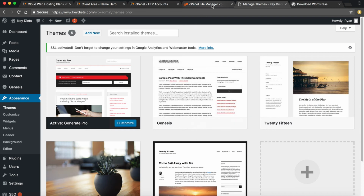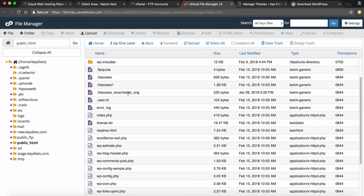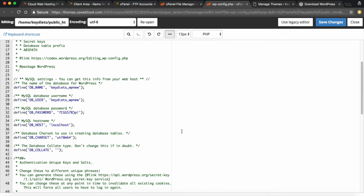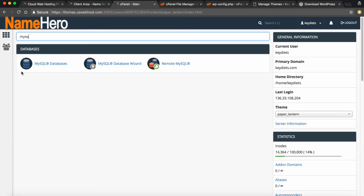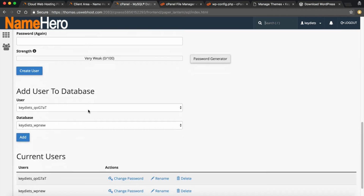So now, once all that's done, we're still not finished. We have to change the database stuff. So I'm going to go back to File Manager here, and I want to go to WP Config, click on Edit, click Edit again, and you're going to notice in this file, you have the database name, the database user, the database password. So what you want to do is go back to cPanel, go back to the main page of it, type in MySQL databases, and you want to go over here to this user and change the password.